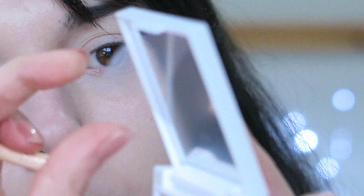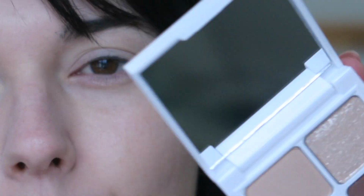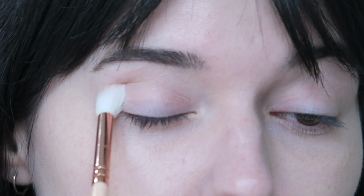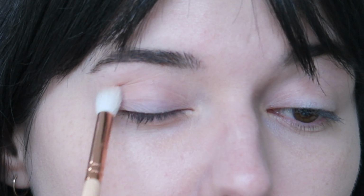I am actually going to take off all of the mirrors; they always come with a little piece of film, so that I can use the mirror too. I'm not sure what the colour is called, we're just going to go with light brown. So I'm going to put that starting in the middle of the eye, through the crease.